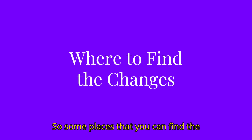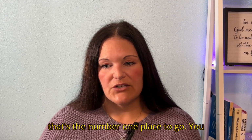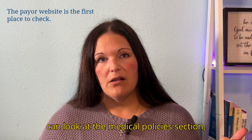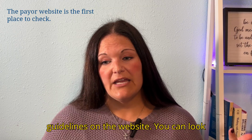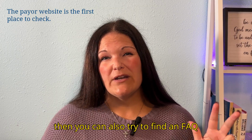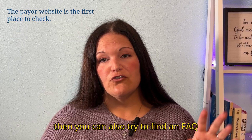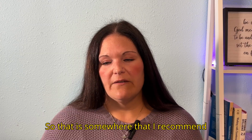So some places that you can find the updated policies: payer websites. That's the number one place to go. You can look at the medical policies section. You can look at the billing and coding guidelines on the website. You can look at their prior authorization lists. And then you can also try to find an FAQ section for their new year updates. So that is somewhere that I recommend you starting first.